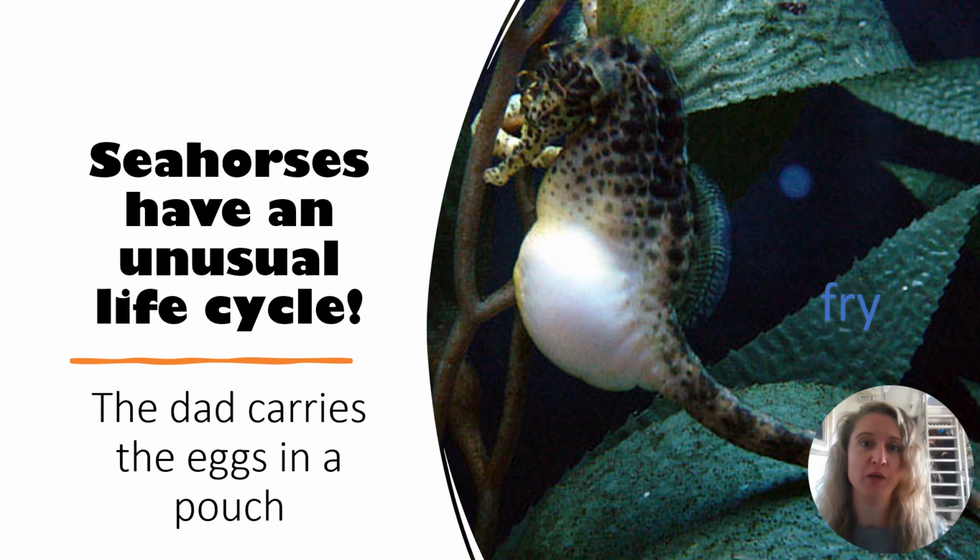Seahorses have an unusual life cycle. The dad carries the eggs in a pouch. A female seahorse lays lots of eggs, hundreds, in a pouch on the male seahorse's abdomen. This is a bit like a kangaroo's pouch for carrying young.